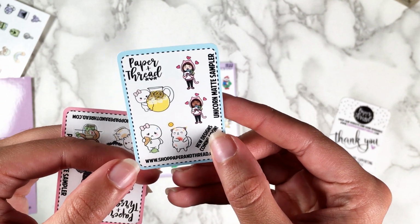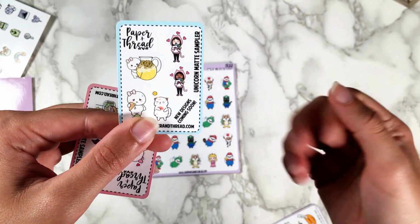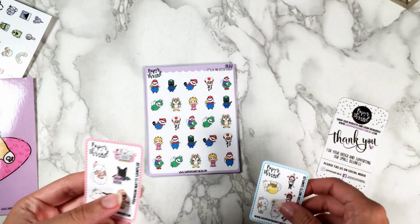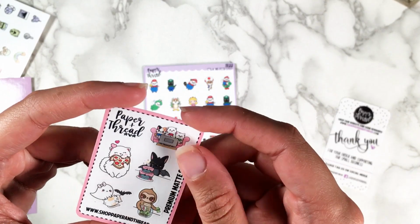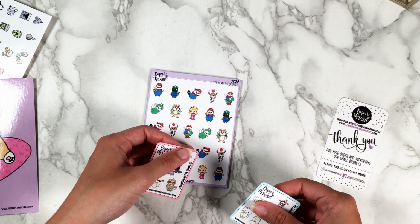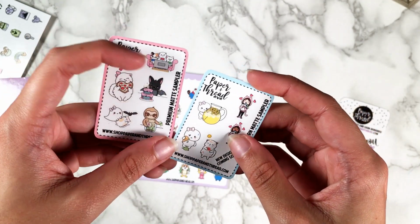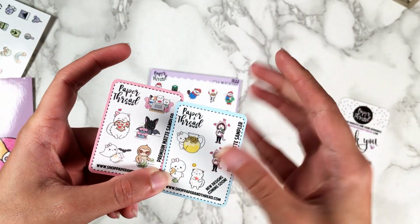So that sticker reminds me of what happened. And then we have sunburn going on over here, which is so funny. Alright, what is our last freebie? So this is the premium matte sample. I only ever get premium matte now. Do I? Yeah, I do. Because I don't think there's a significant enough difference between premium matte and unicorn matte. They feel kind of the same to me.